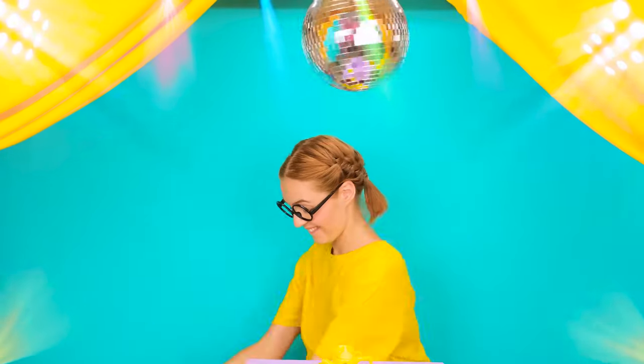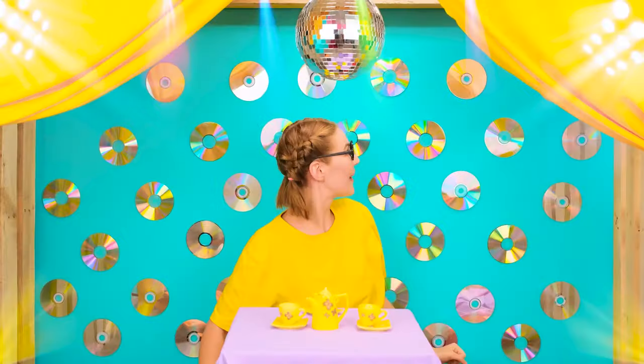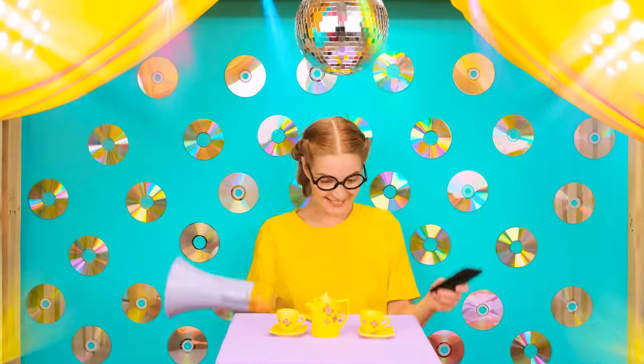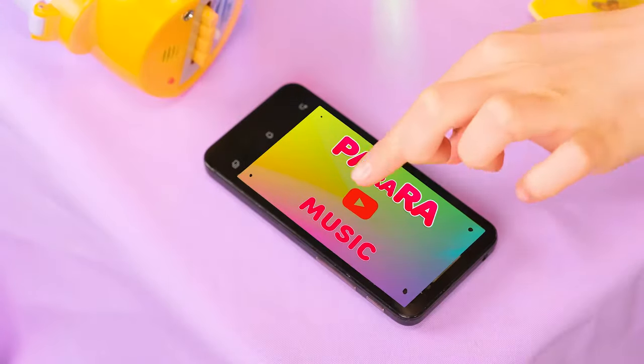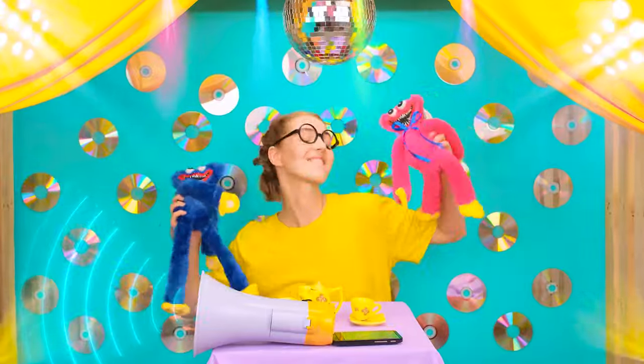Wow. It looks perfect, I love it. You can decorate the wall with the leftover discs. I'm so good. I don't have speakers, but I have wit. Let's turn up my favorite music so everyone can hear it. Do you like it, my friends?